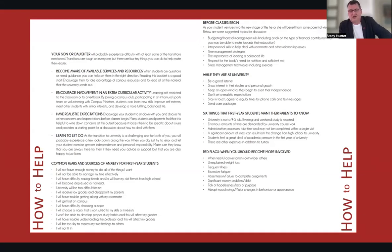There are, and I'm just going to mention, you can see it on the second page of this, it says there are 6 things first-year students want their parents to know. And let me just highlight them because it might be a little hard to see there. University, mom and dad, is not a 9-to-5 job. Evening and weekend study is required.